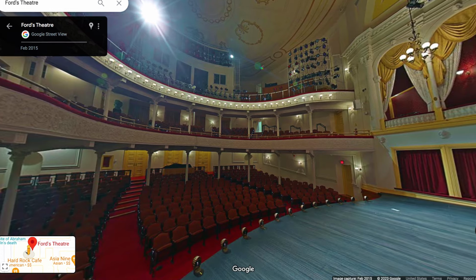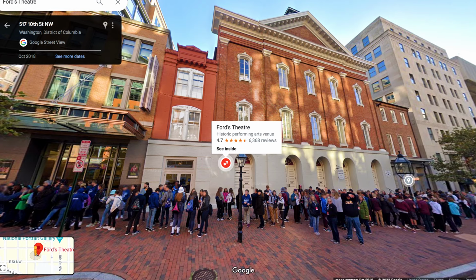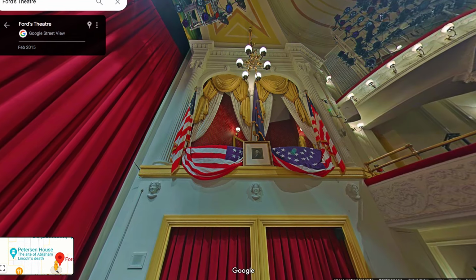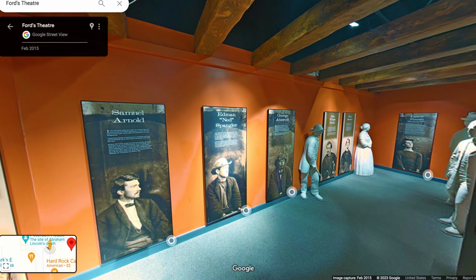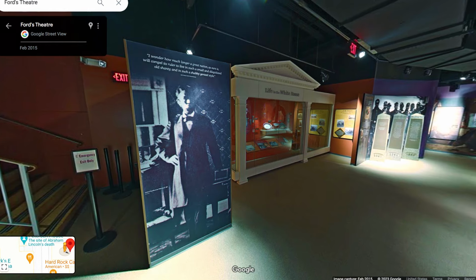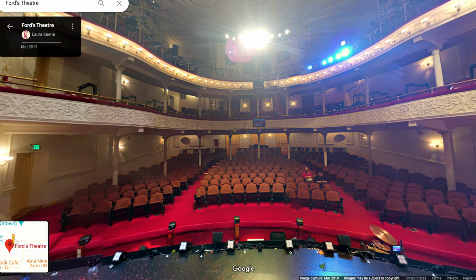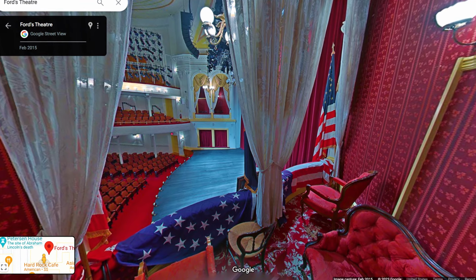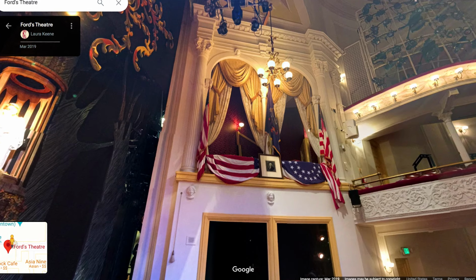Next, visit Ford's Theater. Ford's Theater is the historic site where President Abraham Lincoln was assassinated in 1865 while attending a play. The theater has a museum that tells the story of Lincoln's life and assassination and features exhibits on the theater, the Civil War, and the Gilded Age. The tour takes visitors through the theater's lobby, auditorium, backstage, and the box where Lincoln was sitting when he was shot. The theater does charge admission and the tickets can be purchased online ahead of time.